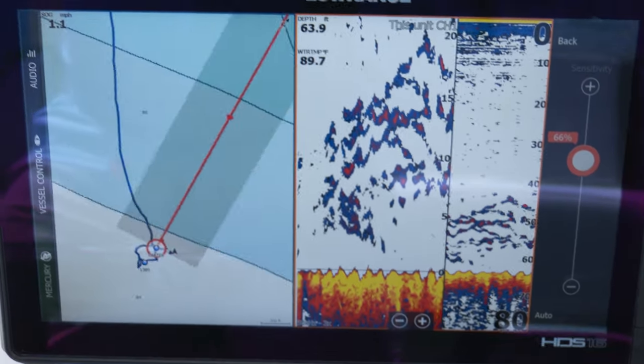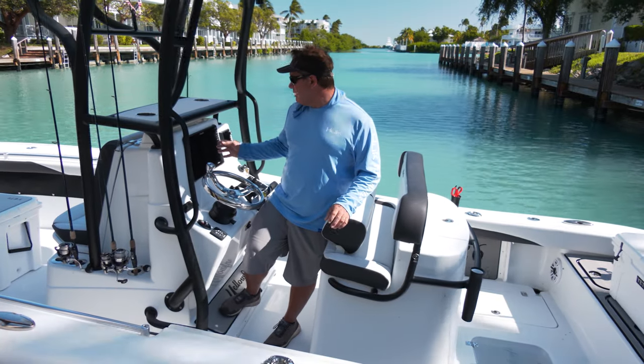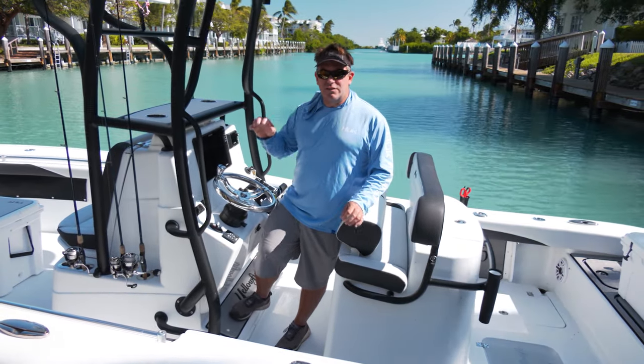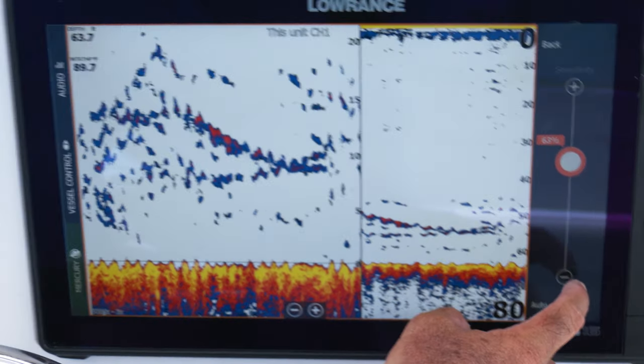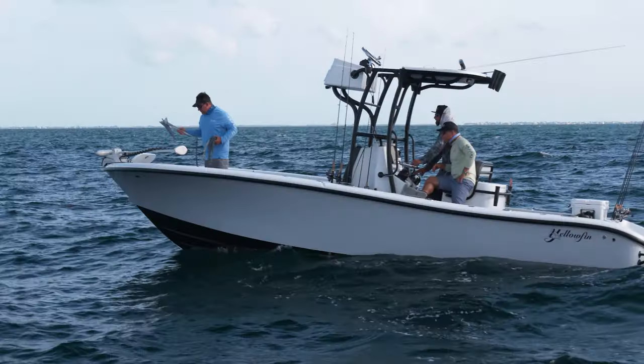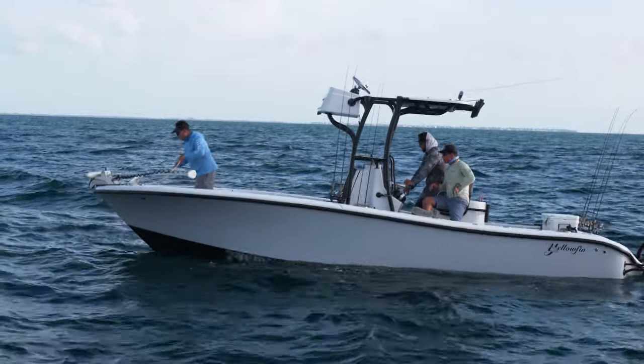This Lowrance 16 live unit has a great, easy to use sonar. All I really do is put it on auto. I put it on split screen so one side is zoomed in a little more than the other. And then we just idle up and down the reef. That 50 foot to 80 foot range is usually a really sweet spot where those snappers are hanging out, especially during the spawning time.